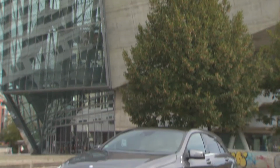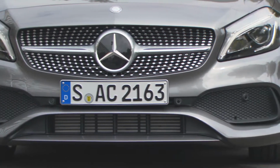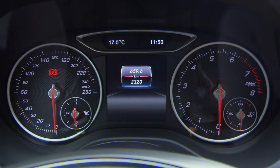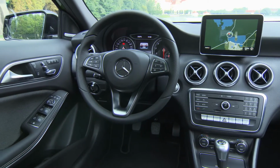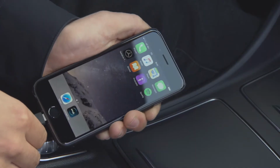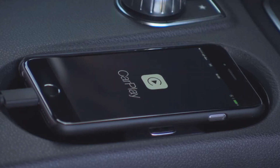A facelift in the truest sense has now taken place, because the new A-Class now only comes with a distinctive diamond grille, which can feature optional LED headlights to show the way forwards. The instrument cluster and some styling features are new and crisp. New colours and materials ensure a fresh appearance. The seat length can now be adjusted, and the car now features true smartphone connectivity via Apple CarPlay or MirrorLink for iPhones or Android devices.